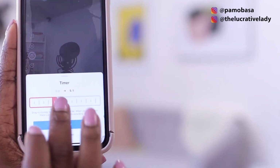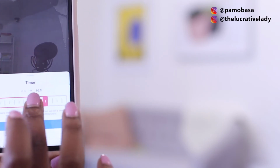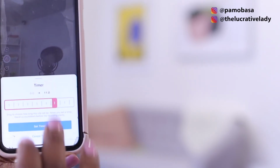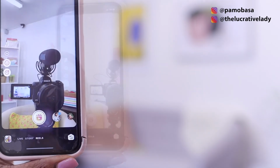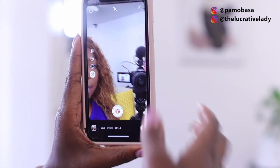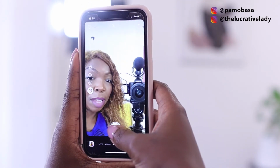So once I have set my timer, I can click on set timer, the blue one. I'm going to keep it at 15. Actually, let me make it a bit shorter at 10 seconds so I can create something that I can actually post right now. So now I'm going to click on set timer over here. Okay, so if I'm going to be recording this, I just simply get into the camera and I press this big massive play button over here.